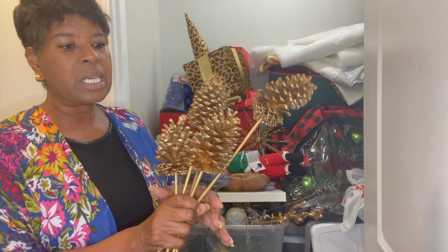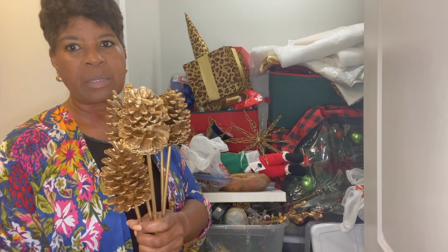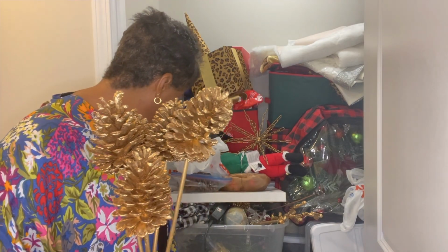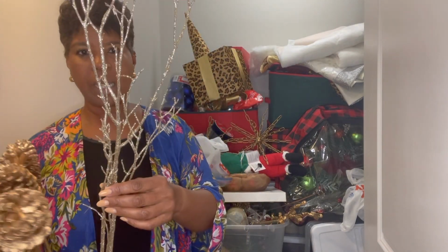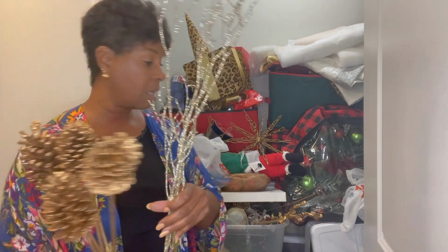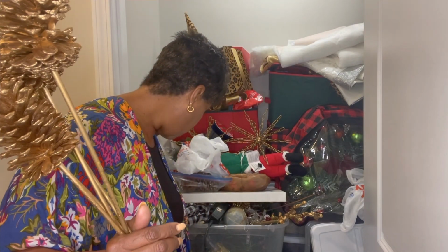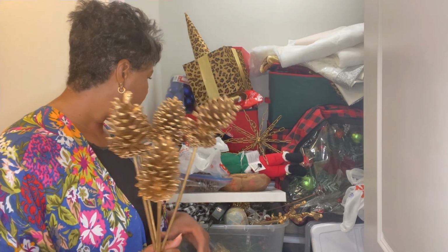Definitely will be using these again this year. I used them last year just in a base, but I really love those, and I can add some florals to it or whatever. But they will definitely be used, as will these stems with the glitter on them. Love these. They kind of make a mess around the house because the glitter falls off, but I love them, and I have several of those stems, so I will be using those as well. Don't need to buy any more.